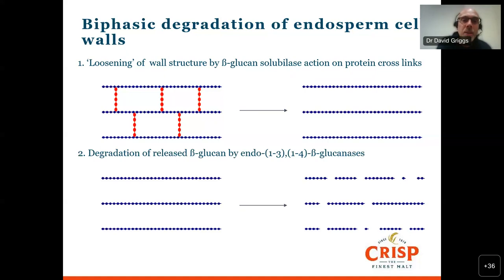which is then followed up by the action of endo-1,3-1,4 beta glucanases, which come along and start chewing up the bonds between the glucose units, reducing the length of the polymers, and ultimately they can reduce those polymers down to individual glucose units, which again will find their way back to the embryo to sustain embryo nutrition.